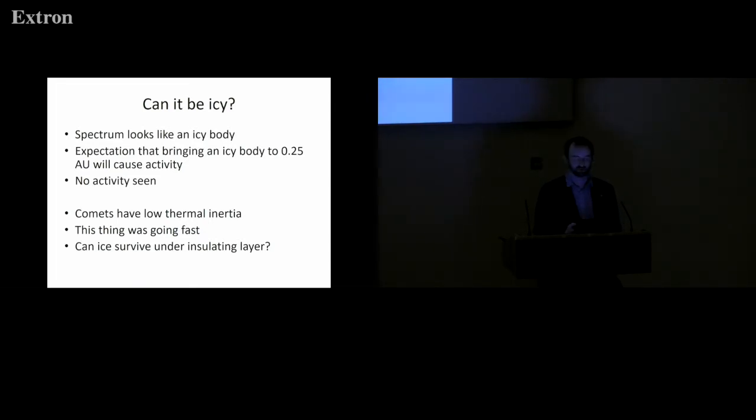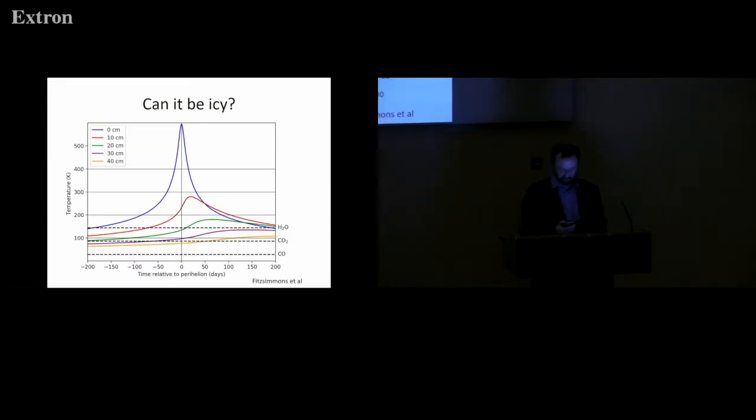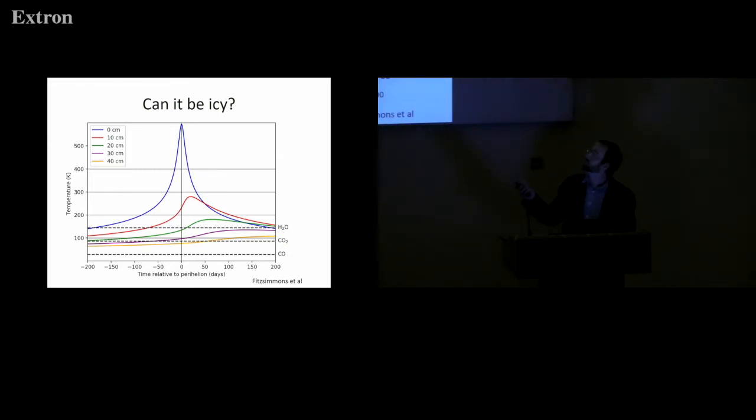Comets have very low thermal inertia. The heat wave from the surface of a comet passing inwards goes very slowly. And this thing went past the sun really quickly and then disappeared again. So it went very close to the sun, but it wasn't there very long. And this is the result of the modeling that Ben did. You can see the surface temperature gets quite nice and toasty, above 500 Kelvin, but you only have to go a little way down in the surface and it doesn't get as warm.